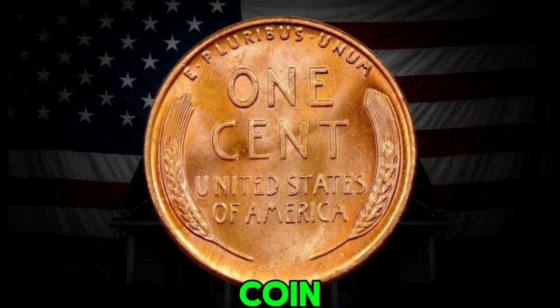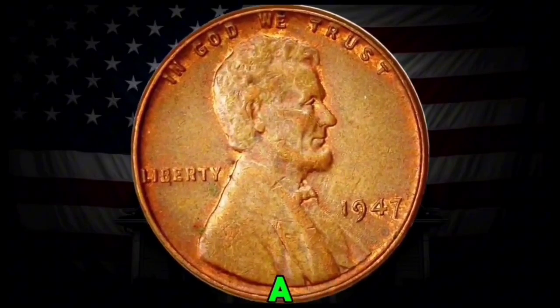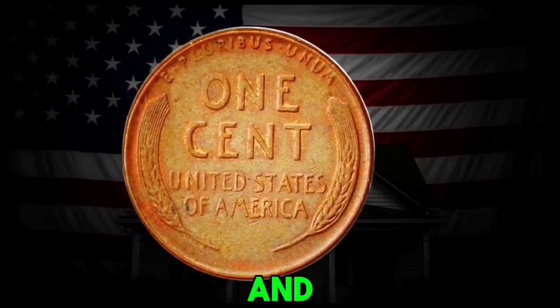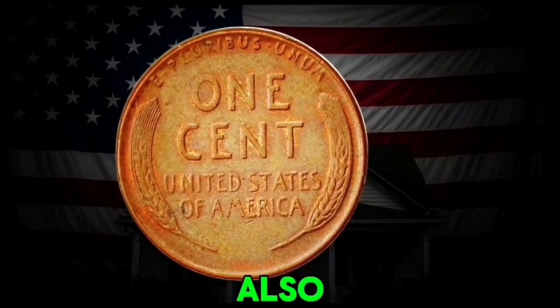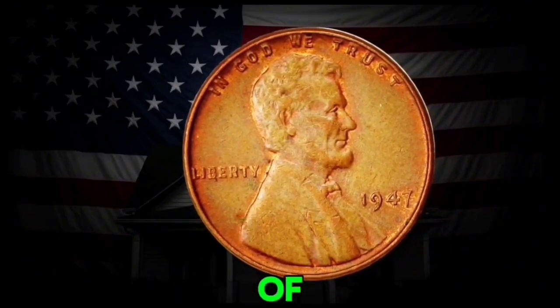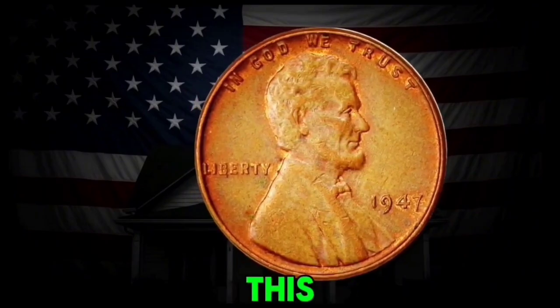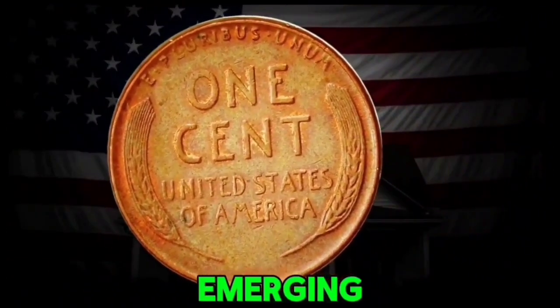The 1947 United States wheat penny is a coin that many overlook but holds fascinating historical and numismatic value. The 1947 wheat penny, also known as the Lincoln cent, was minted just 2 years after the end of World War II. This was a time of recovery and rebuilding for the United States, and coinage from this era reflects the optimism and resilience of a nation emerging from war.